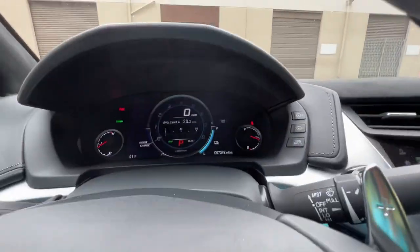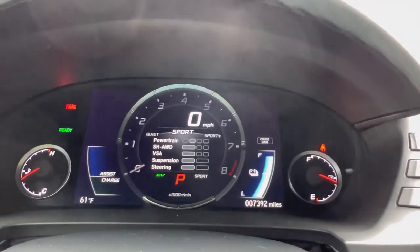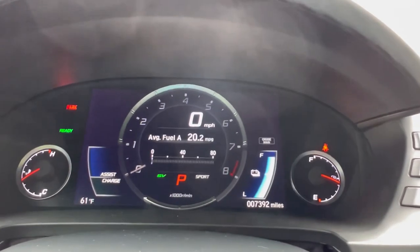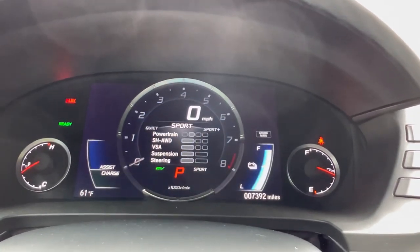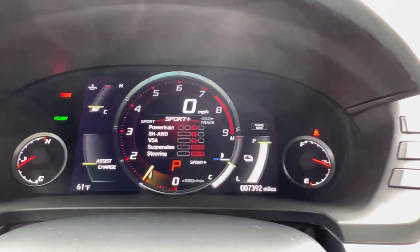Let's talk about the drive modes real quick. So you have your dynamic mode selector. You turn it over once, get into sport mode, and look at this right here. You have your powertrain, SHAWD, Super Handling All-Wheel Drive, VSA, Vehicle Stability Assist. Get back into it, so it shows it again. Suspension and steering. It shows you how aggressive those are getting throughout. Turn again, sport plus mode.